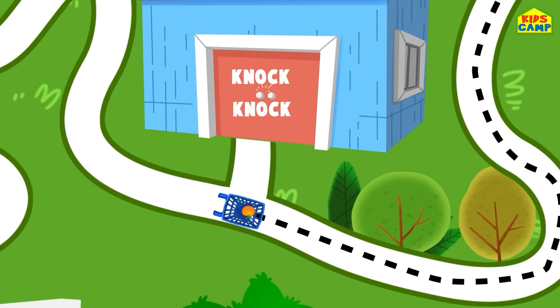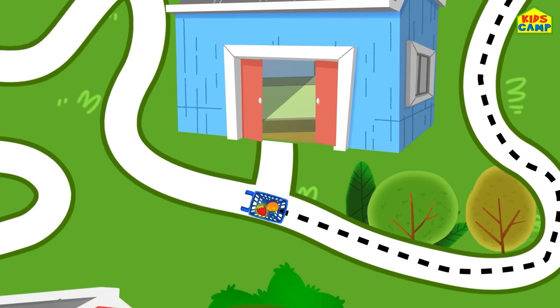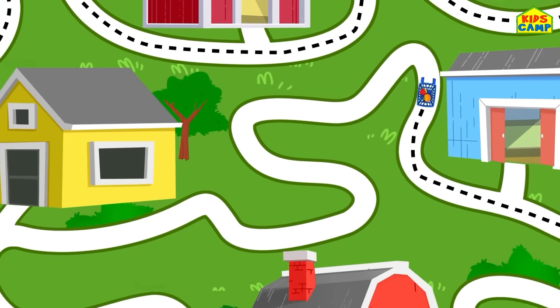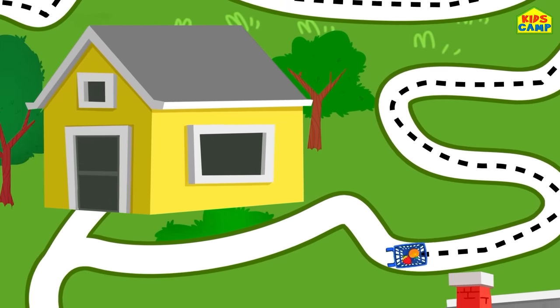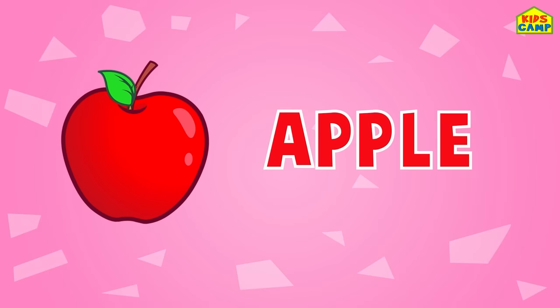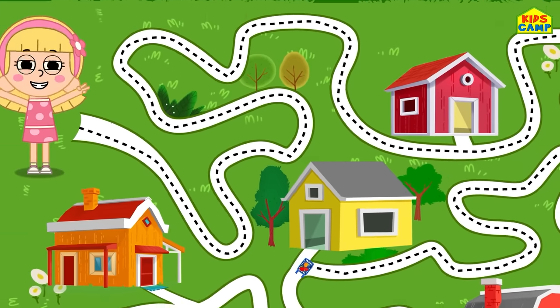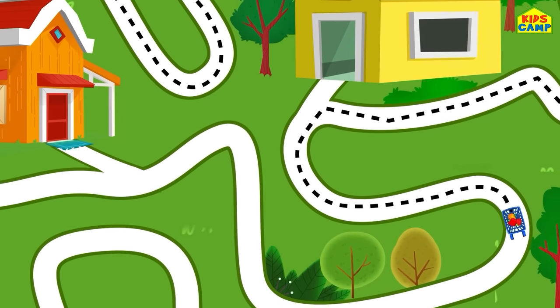Ooh! Knock, knock. Do you have any fruit? Aha! A strawberry. Into the cart. Let's get going! Knock, knock! Hi! Do you have a fruit? Ooh, my favorite! An apple! Into the cart! Yay! Let's keep going!